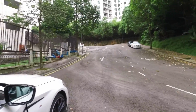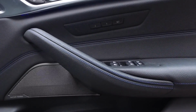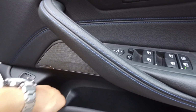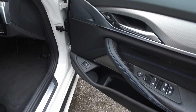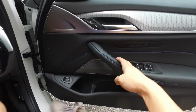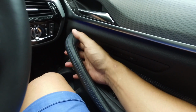Yeah. Let's go to the front. But in terms of build quality and materials and all that, this is greatly improved now, huh? The door pockets are not full length, but I like how they angle this. I'm able to put large bottles, and it's totally alright. This guy here, I find it a bit too thin for my liking. I would have preferred it to be slightly thicker so that it's more comfortable.